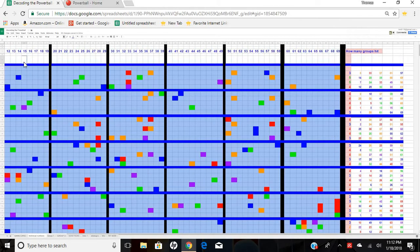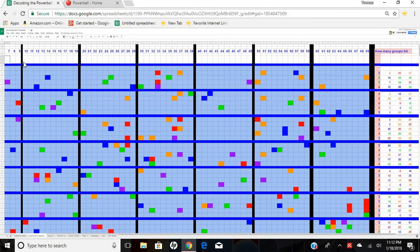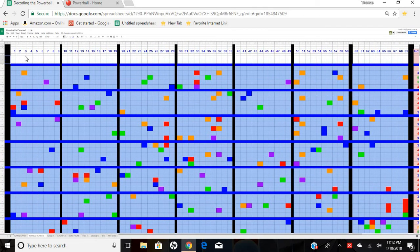You'll see that there's 7 groups here total. Group number 1 holds the numbers 1 through 9, and then it's the teens, 20s, 30s, 40s, 50s, and 60s. Again, 7 groups total. There's only 5 white winning Powerball numbers, so 2 of these groups won't be able to have a winning Powerball number in them. So the strategy is to try to guess which one of these groups won't have the winning Powerball number in it and eliminate that group of numbers off of the game card.